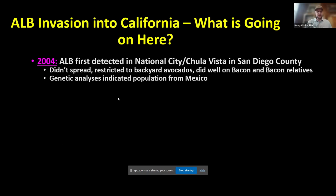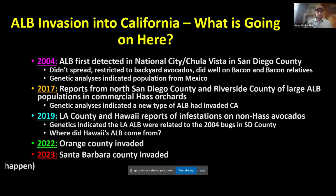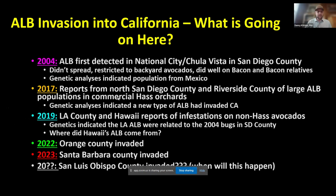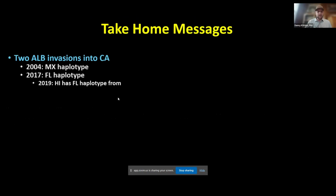What's going on? Yeah, so I already talked about this, sorry, I covered that slide earlier, but we have seen it advance north out of the southern regions into the more northern regions. And our take-home message: there's two avocado lacebug invasions into California. One in 2004 from Mexico, and then the 2017 one came from Florida.